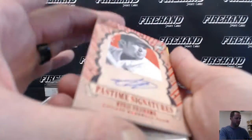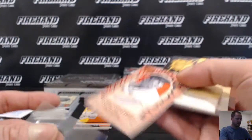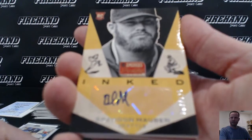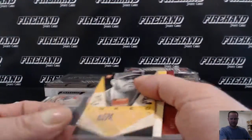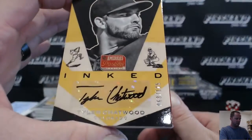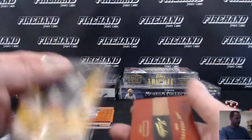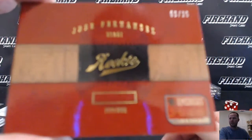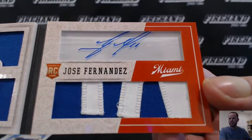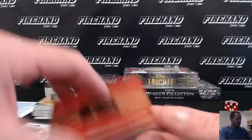Kyuji Fujikawa for the Cubs, 1 out of 10. DNH Martin, rookie auto. For the Seattle Mariners, Brandon Marrer, 87 of 125, rookie auto. JB. And for the Colorado Rockies, Tyler Chatwood, 63 of 125. That is Eagles Vikings. The book is numbered to only 25. Might be a pretty nice one. Jose Fernandez, rookie auto. For the Marlins, Stinky Bacon. That's real nice. A couple jerseys and then some patch on this side, nameplate style. Nice book. Jose Fernandez, 3 of 25.